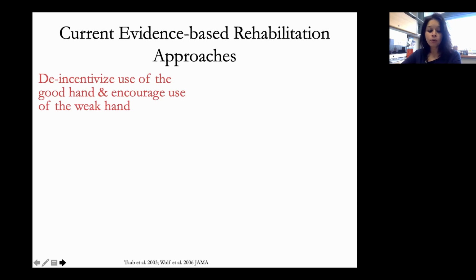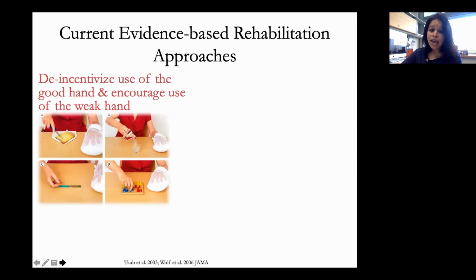Because the good hand is supposed to be a competitor, it affects the recovery of the weaker hand. Patients tend to rely on the good hand just too much, and then any possibility of recovery of the weaker hand is further reduced. And so, if you have patients performing rehab therapies, we ask them to use constraint of the good hand. For instance, putting their good hand in a mitt while performing activities with the weaker hand, so that more and more we can exercise and we can capitalize on the plastic processes that we believe to be available to these patients.